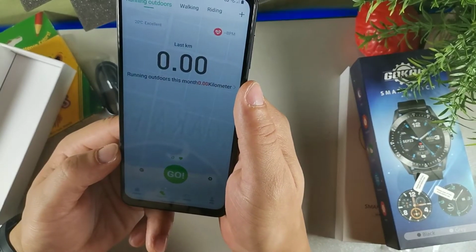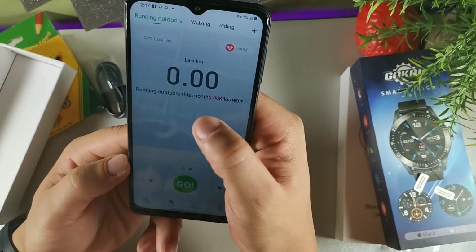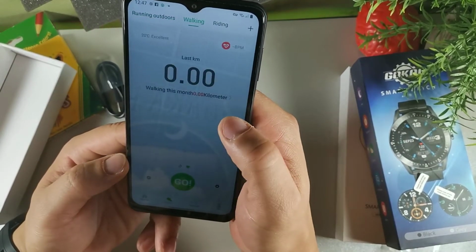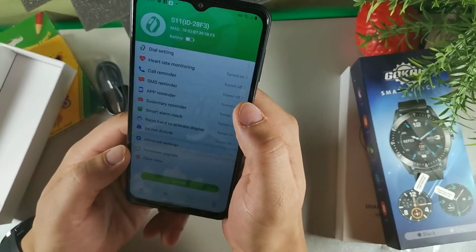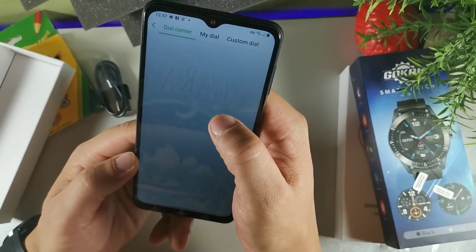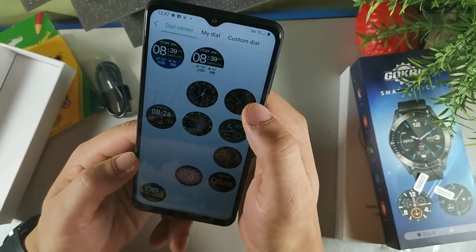Then you got your, okay, this is where you have the GPS where you could do running, walking, and things of that nature. You can track your distance through walking. I like the layout of this. It's really easy to understand. This is where you get your dial center. So let me just go to dial center. Oh, snap.